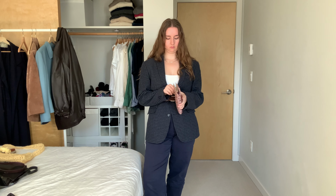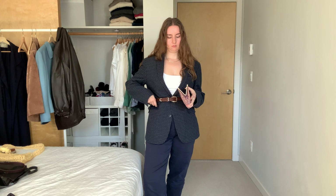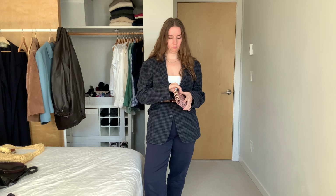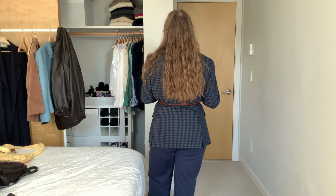Of course, belting the blazer, because that was just like what I was on for this styling. I just wanted to belt all my jackets, and I actually really like the way this one came out. It's very Ralph Lauren inspired. I have a little clutch that adds a little bit of color, and I think the pink tones work really well with the brown and the navy.